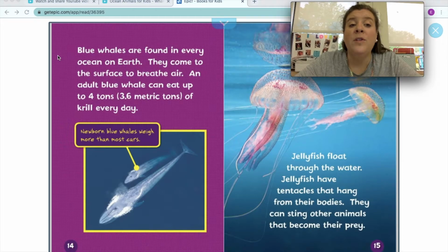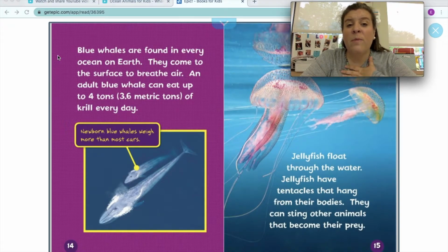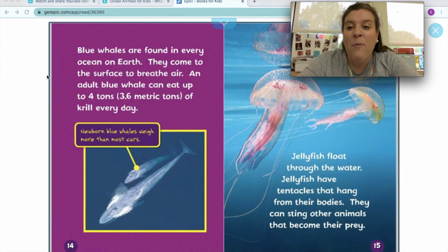They will come to the surface of the water to breathe in air. Then you might see water shooting out. That's because they have a hole that they blow their air in and out of. And hopefully in our video, we will see a clip of a whale. So they will come to the surface to breathe air.